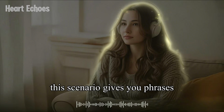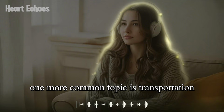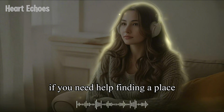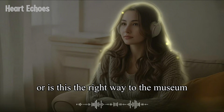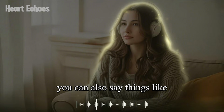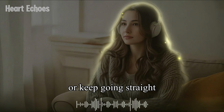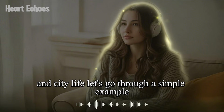This scenario gives you phrases you can use in any dining situation. One more common topic is transportation and giving directions. If you need help finding a place, you might ask, How do I get to the nearest station? Or, Is this the right way to the museum? You can also say things like, Take the first left. It's just around the corner. Or, Keep going straight. These expressions are practical for travelers and city life.